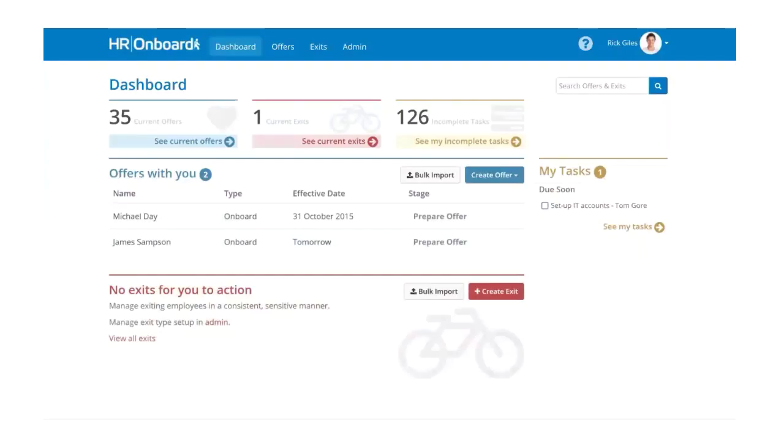Okay, so that's basically the dashboard and offers screens. I might go back to the dashboard for a moment, and we can view my tasks. As I mentioned before, I've got my task set up here. I can just tick it straight from this screen if I want to, and say that I've got that completed, or uncompleted if I want to, and then I can view my tasks.